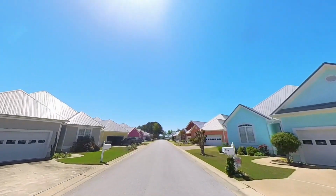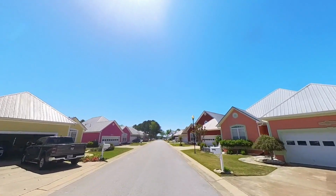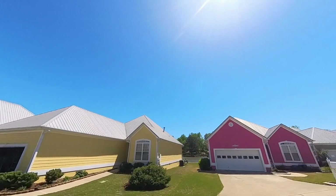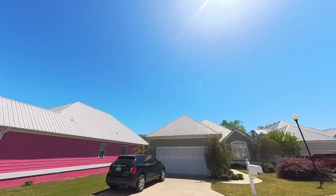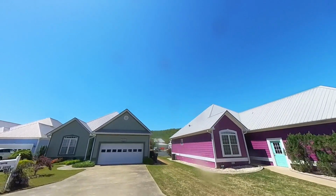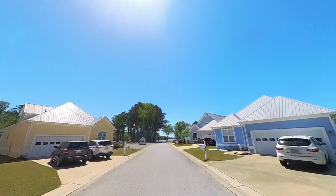So a lot of people just jump on a golf cart and go around the neighborhood. Fun little, like almost the Bahamas. It's a windy day, as you can see, but it's really pretty on the water. Now we have a purple house. Gray. You can come here and just have your pick of any color you want.